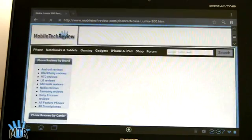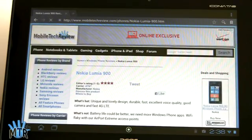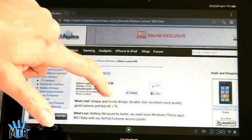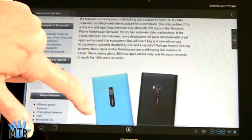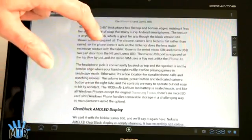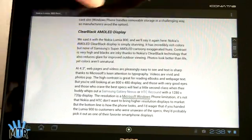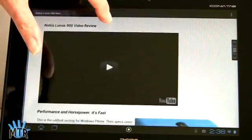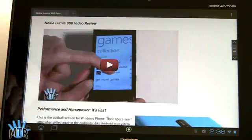Adobe Flash is not pre-installed, but you can download it for free from the Google Play Market. Scrolls fine, very readable. Nice text presentation. Again, 1280 by 800, your standard resolution for most Android tablets here. Let's watch our Nokia Lumia video.